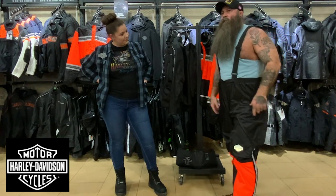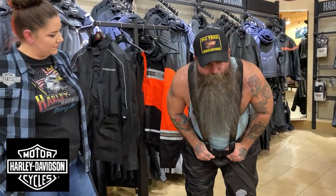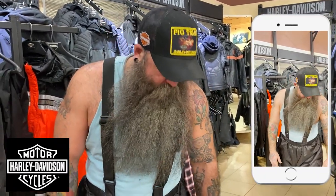All right, so what are my overall thoughts on the pants? Well, on the First Gear, I like that it doesn't have a pleat because it makes it easier to get on. The material on the First Gear is a little stiffer. On these Harley-Davidsons, I like the suspenders or the bib, I really do. The material seems to be a little lighter and more pliable. The pleat is manageable. The color is doable.